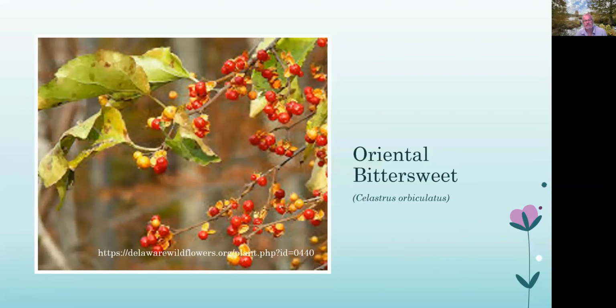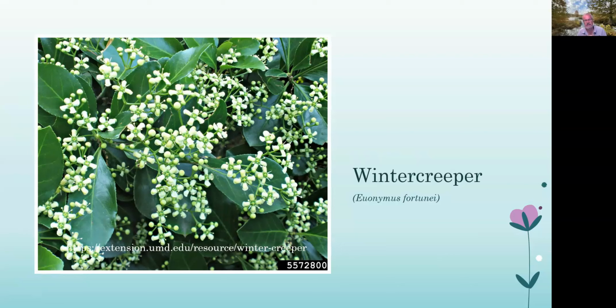Winter creeper, this one is a common ground cover that's used by people. Has very thick, glossy leaves and a vining tendency with lots of tendrils. So it really hugs on to whatever it's growing on. It can be very challenging to remove, but this is another plant that will grow up and over trees and fences and buildings, and can be difficult to eradicate. So it looks nice, but it's very deleterious to the surrounding plant community when it gets established.